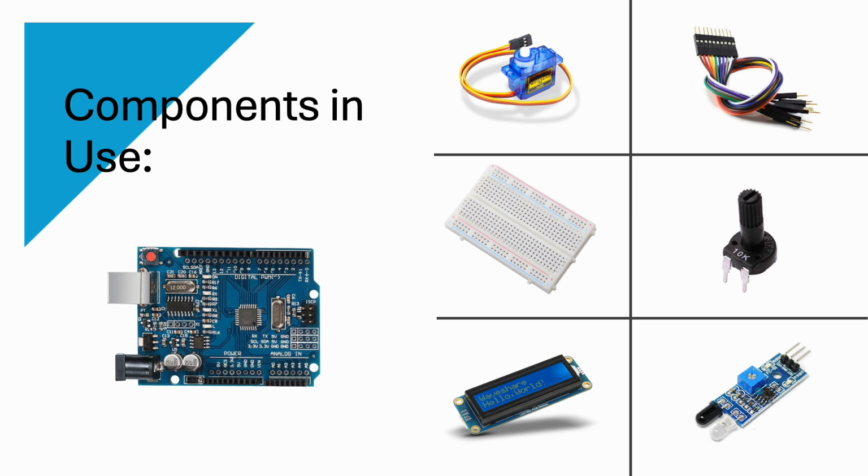We have a 10K potentiometer, which is going to be used in conjunction with an LCD screen. So the 10K potentiometer is going to be used to basically change the brightness of the LCD screen. Now that I mentioned that, that's another component that we're going to be using: just one 16 by 2 LCD screen, no I2C connection. We have one servo motor that's going to work as a gate entrance, and then we have 6 infrared obstacle avoiding sensors. These are going to be 2 for the entrance and then 4 for the parking spots, one for each parking spot. And the parts will be connected as follows.